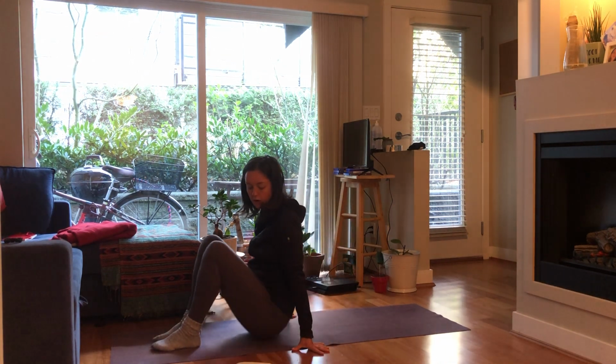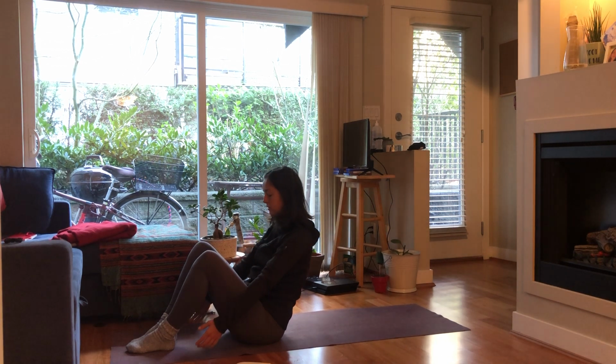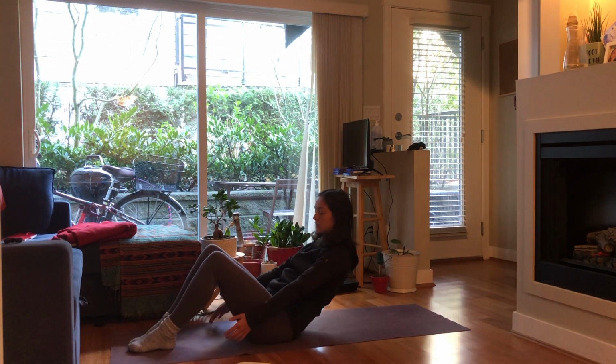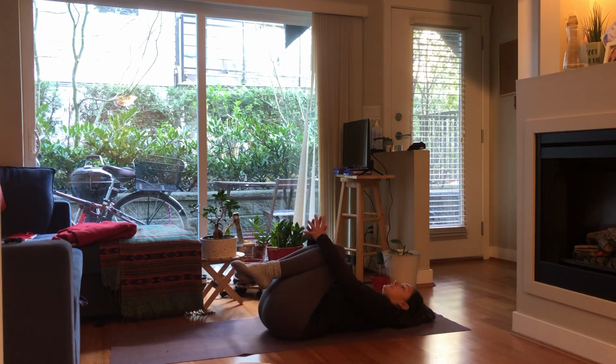I want you to slowly, as you can, come all the way down onto your back. So use that strength that you have in the core, the center of your body, to slowly come down and give yourself a squeeze in your knees into your chest. Yeah, nice. We'll finish with one more pose.